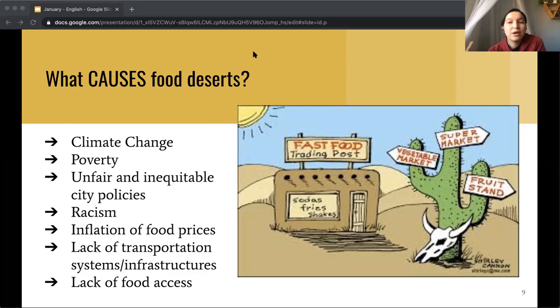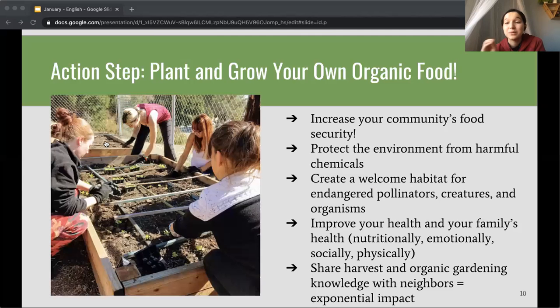So how can we begin to undo these causes and begin to dismantle food deserts and re-inject communities with healthy food systems and healthy access to healthy sources for food, right? One of the big ways we can do that is by learning how to plant and grow our own organic food. It sounds, wow, like it can't be as simple as that, but it really can be.